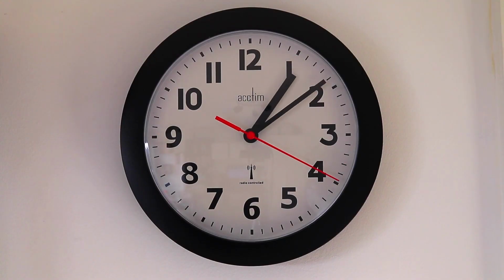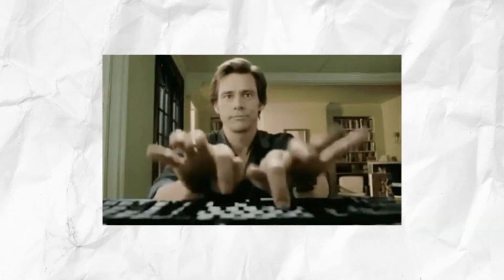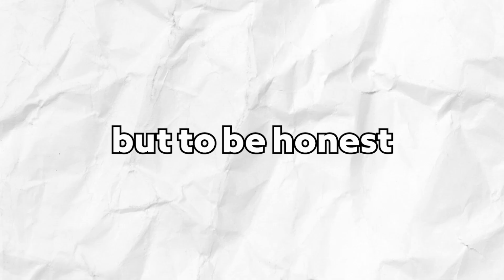Day 4. After 24 hours of warming the account up, I logged into the new TikTok account, but for some reason, the account got permanently banned before I even posted anything. I think it was probably because I created too many accounts within a very short time span. But to be honest, I'm not quite sure what I did wrong.